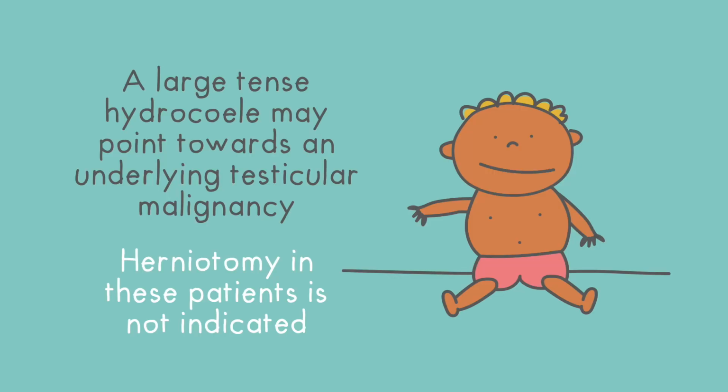This is so as a large, tense hydrocoele may point towards an underlying testicular malignancy, and herniotomy in these patients is not indicated.